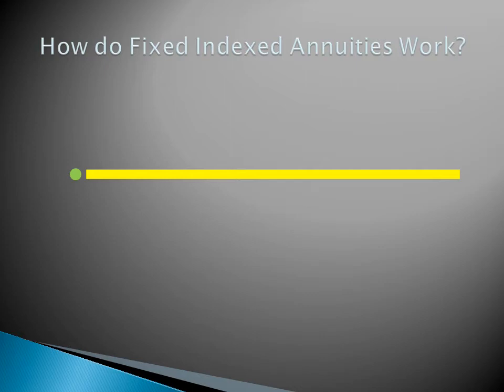So how do fixed indexed annuities work? Well, let's assume that we're starting with a hypothetical $100,000 again, and we've started with the S&P index starting at 1,000. We pick an index depending on the company or product. It could be Moody's, it could be Barclays, it could be S&P, it could be all sorts of different ones depending on the carriers. But for simplicity's sake, we're going to use the S&P because most folks are familiar with that.